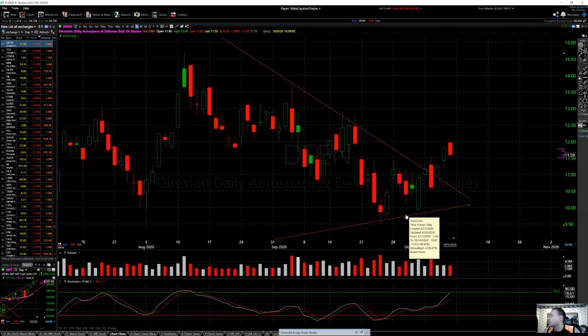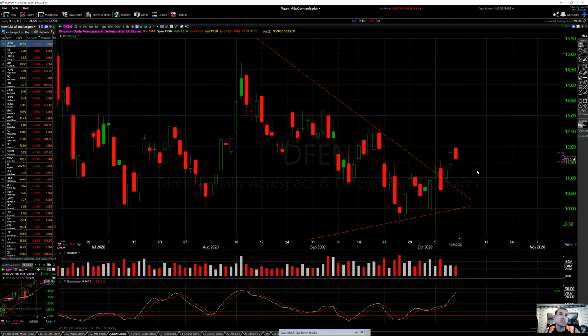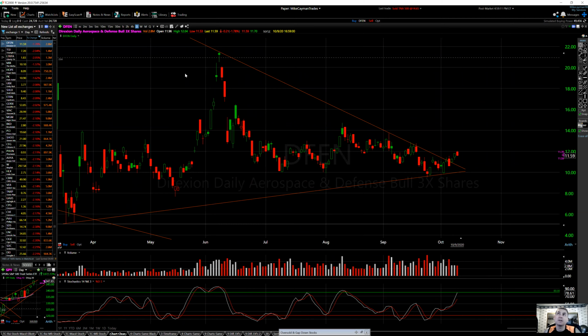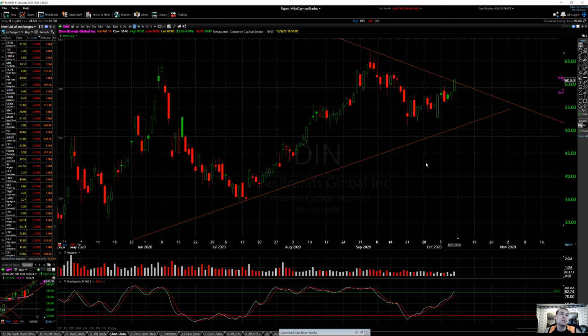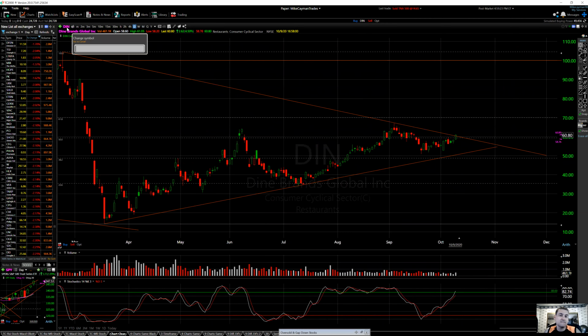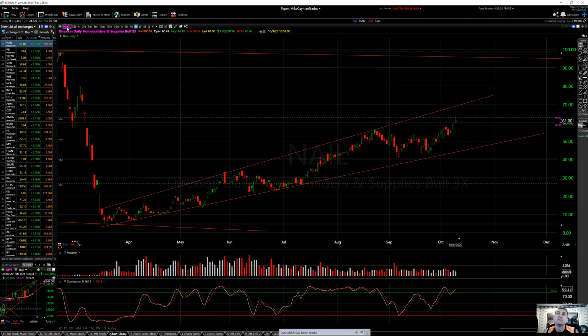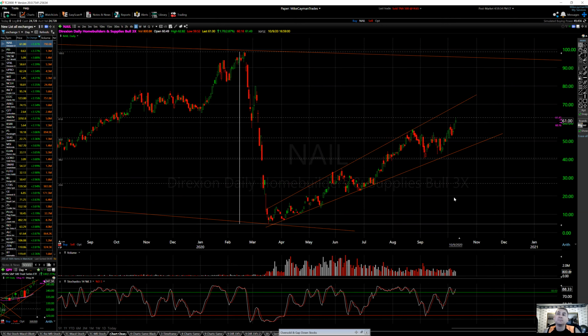And a lot of the stocks don't make big moves still on these. For this move to here, this only moves like $1. These don't move in like $5 chunks. So this is getting sort of overbought again, DFEN. DIN. This is coming up. This made a nice move from the bottom here. NAIL, the home builder. This has been really strong. This is going towards 61.8 retracement level. And it's getting very overbought.